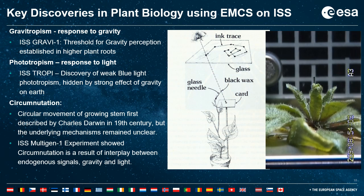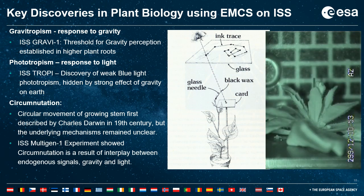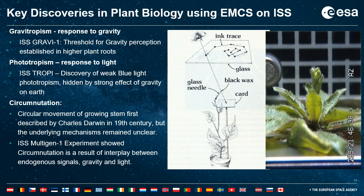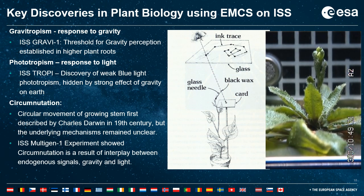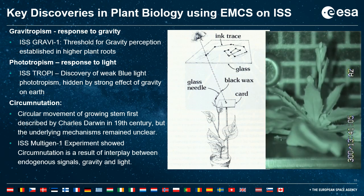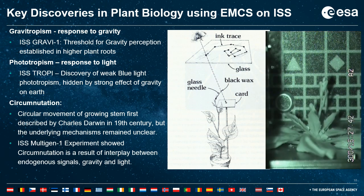Now, circumnutation was actually discovered by Charles Darwin at the end of the 19th century. He actually wrote a book on the subject. So this is basically plants, when they grow, if you watch them very closely, they actually spiral. There's a circular motion that's called circumnutation. Now, although Charles Darwin observed this, he wasn't sure why it was occurring, and he postulated there could be a number of reasons. It could be something internal within the plant, or it could be that the plant was responding to gravity and it was overshooting.